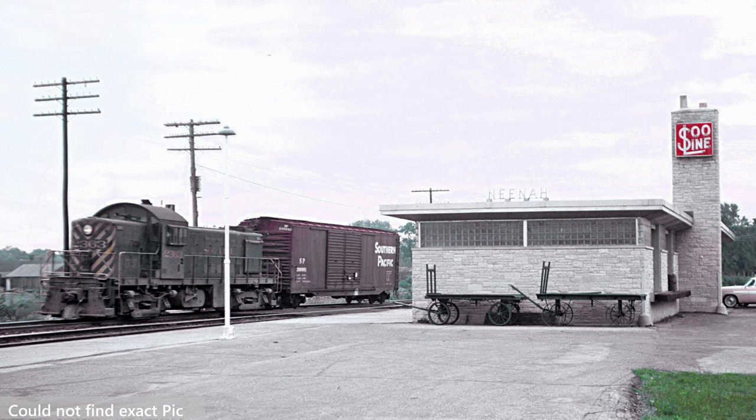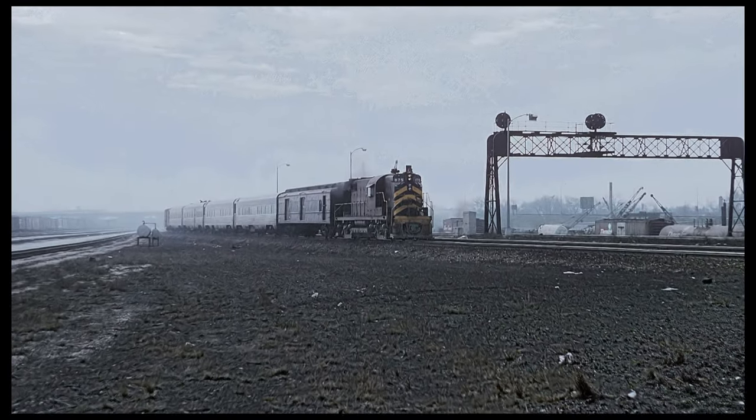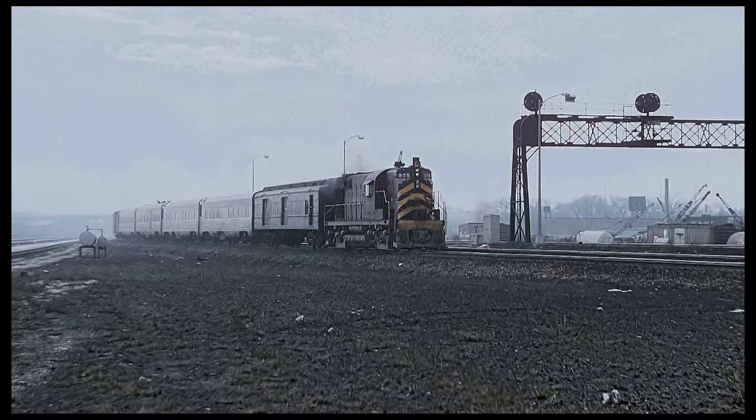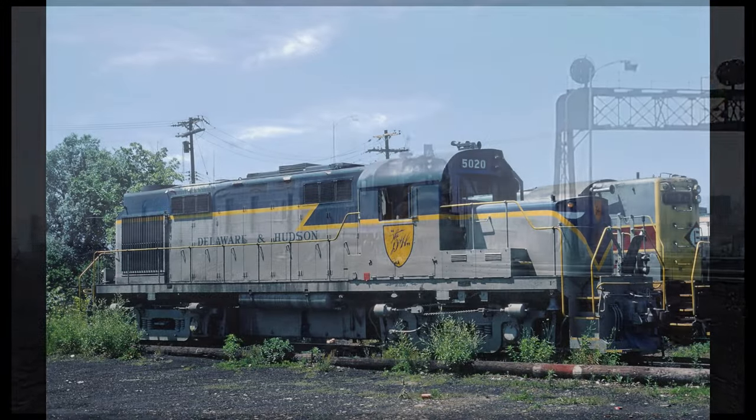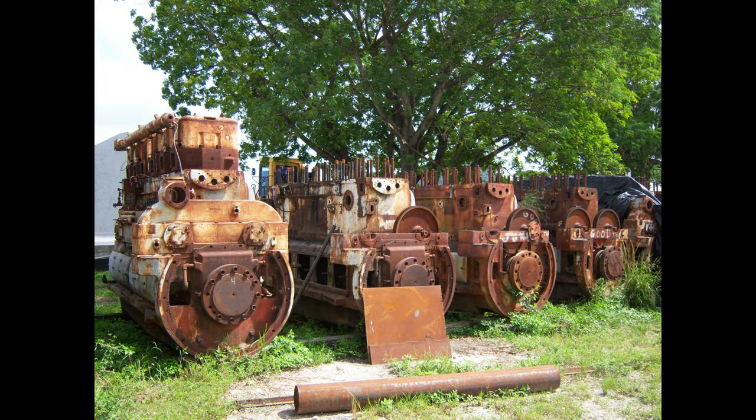Although RS-1s during this period in time tended to bring a higher price compared to RS-3s, and many other ALCO-type locomotives, with the exception of 251-equipped units, which were considered to be worth more due to enhanced reliability and power output, mainly due to the higher reliability of their older, but by this point well-proven 539 power plant.